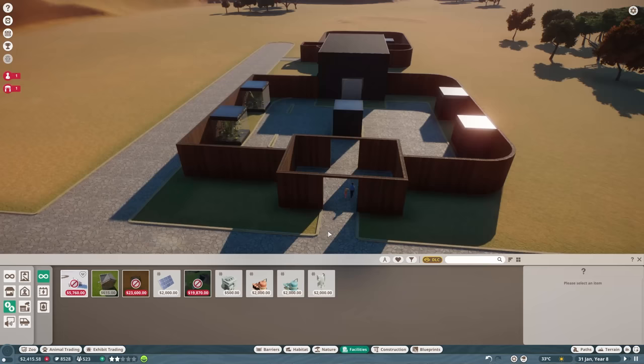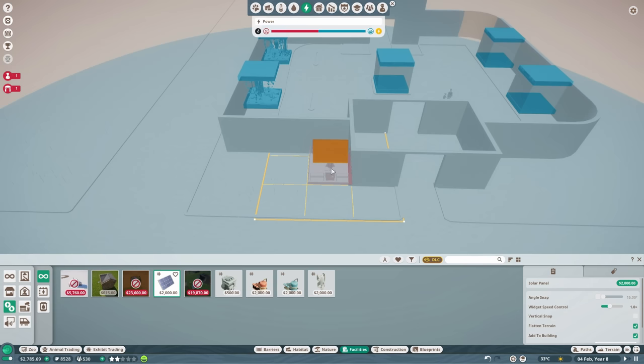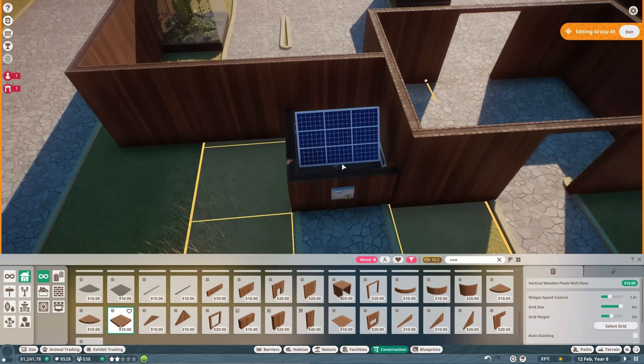I realize it's only 2,000 for a solar panel, not 3,000. So we have enough money now. I'm going to grab one of these and put it out the front of the building again and do a similar thing that I did with the staff room, where I incorporated it into the wooden facade of the front of the building. I would put them on the roof, but then the mechanics need to get to them. So in the game, we've got to go with the game mechanics.